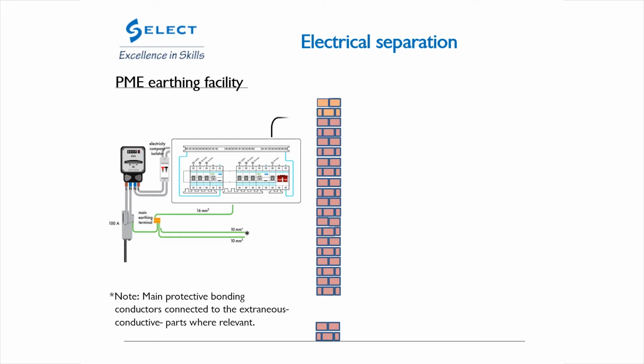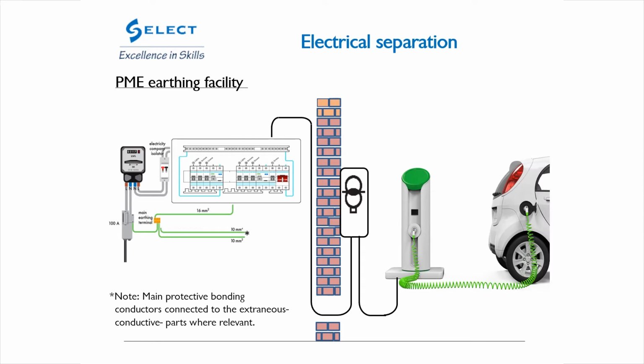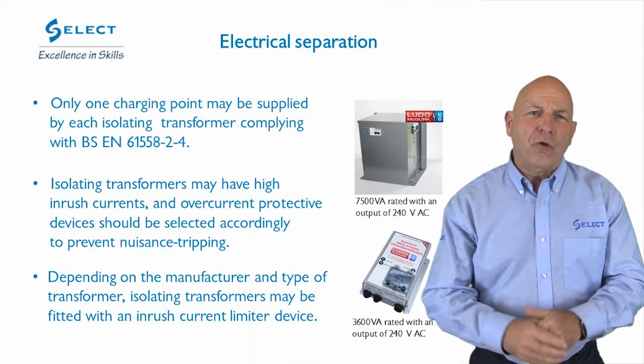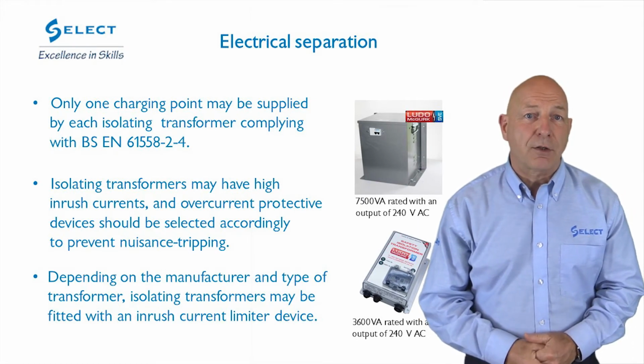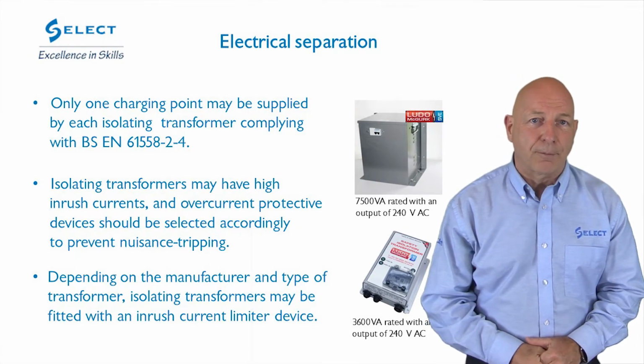Electrical separation could be used to supply one electric vehicle. This protective measure would include an isolating transformer. Isolating transformers for domestic installations are generally supplied in a suitable enclosure that can be fitted to an internal wall of a garage or externally to supply an EV charge point. One of the possible issues of using an isolating transformer is the high inrush currents, and the overcurrent protective device should be selected accordingly to prevent nuisance tripping.